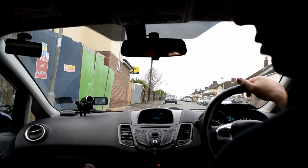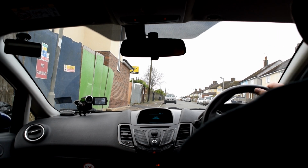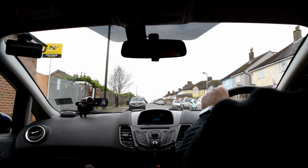So we've been told to pull off again, centre right mirror check to make sure it's safe to come out, indicating right and pulling off.